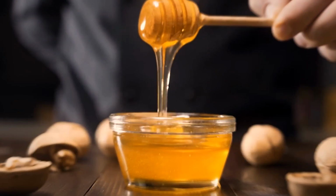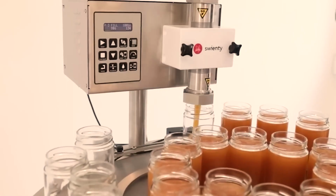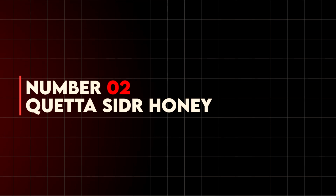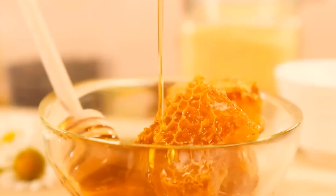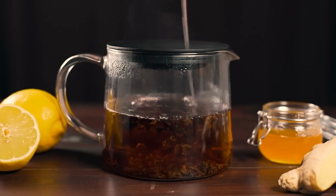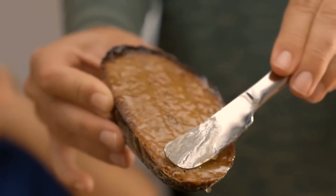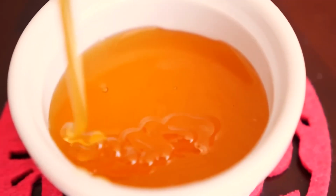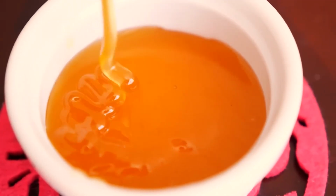Last, a local hero that thrives on transparency and terroir. Number 2, Quetta Cedar Honey. If you can find a trusted local seller of Quetta Cedar honey, you get the trifecta. Rich flavor, visible crystals, and a real origin story. You taste dense body and a deep aroma that lingers. That's what happens when handling stays minimal and the source is real.